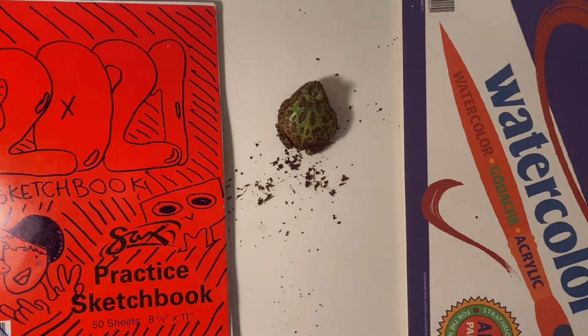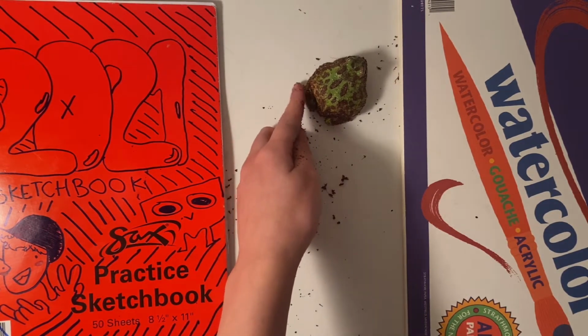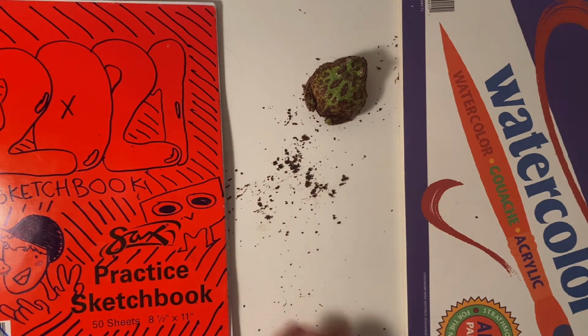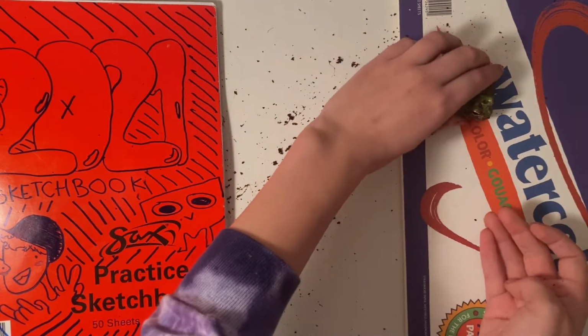Oh, he jumped. He's hopping in this direction a little bit, but... Oh, watercolor? An encouraging pat to move. Oh, yeah, he chose the watercolor. Let's go. Nice job, Goblin.